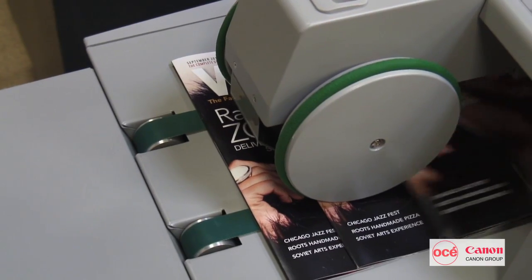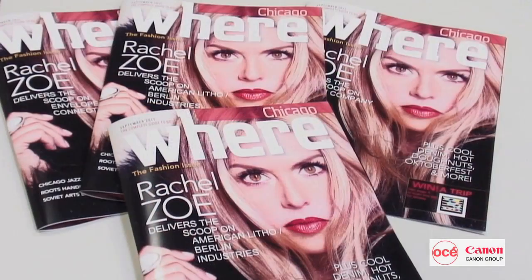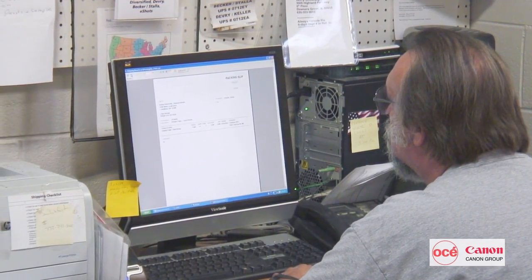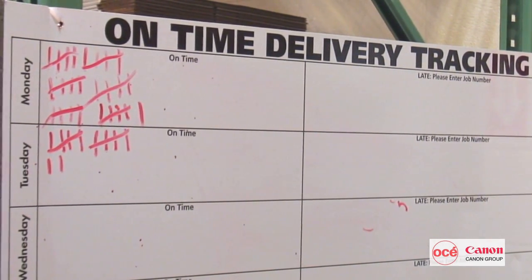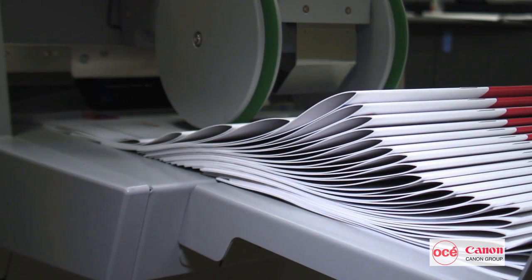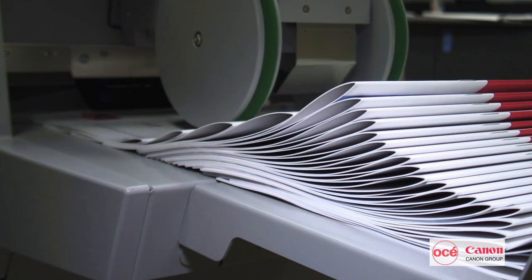The first sheet off is the job ticket, so we know what that is. Finished pieces will come off all stitched, ready to go. Carry them over to shipping, scan the piece. It'll create the invoice through our MIS system, a shipping ticket, and send out notification that the job's done. And so all that work that we used to take off of our other presses and have to go through maybe 2 or 3 bindery machines is a finished piece off the end of the press. So we've eliminated 3 steps in the lean process.